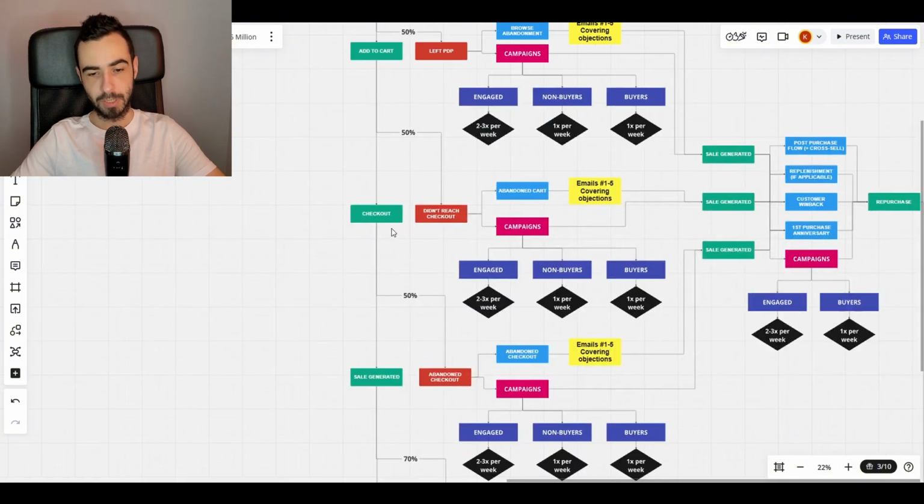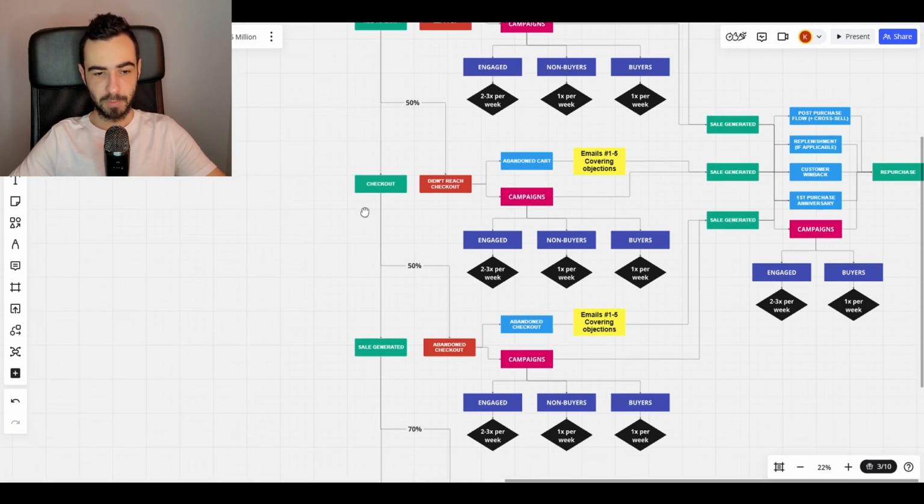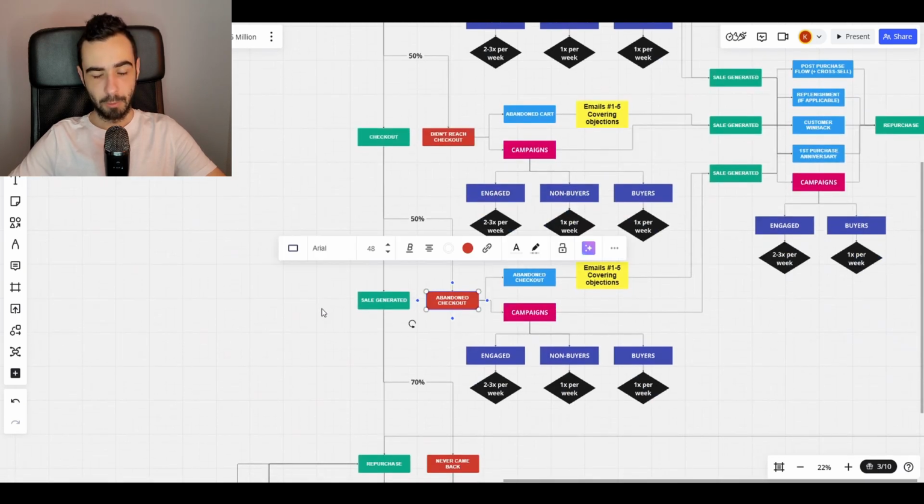Then you have people who actually managed to get to the checkout stage. They have high buying intent, they're interested in buying from you. But then what happens is that they have multiple objections and multiple reasons for not doing it right now, or maybe they just have some questions that haven't been answered. So half of those people will also abandon it and never come back.